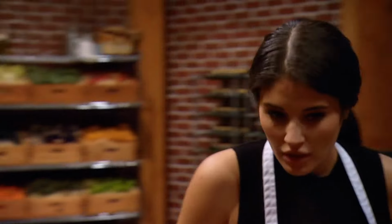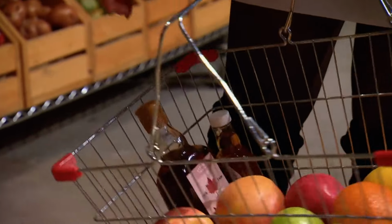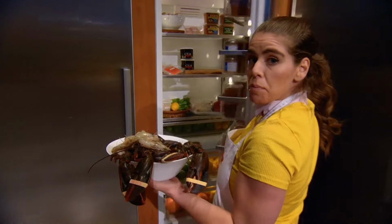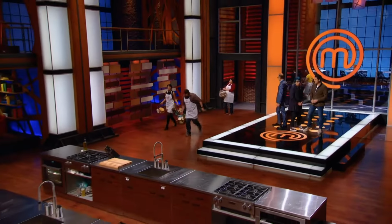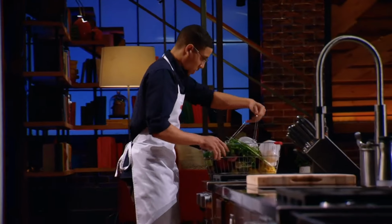I've never cooked with soursop. I've never seen a soursop in a grocery store. I've never cut into a soursop. So I'm literally grabbing everything I can that I think would go with soursop. What am I gonna do with this thing? What else, what else? I got a big bowl of lobster. All right. Holy crap. All right.